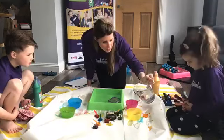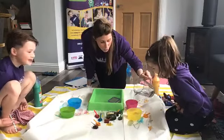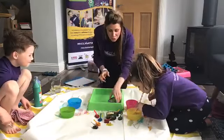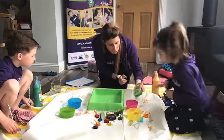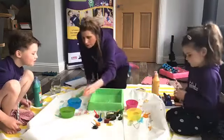Let your children be part of this. I'm terrible for taking the lead, but you could let them pour. That would be another really good skill to have. Okay, so I'm just going to pour a little bit of washing up liquid, just normal washing up liquid, into each one. You need just a wee dollop in each one. Cool.